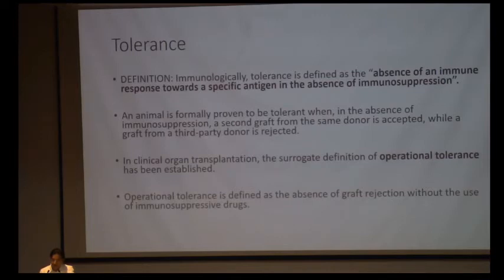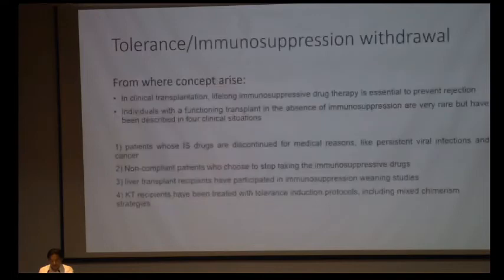Tolerance is defined as absence of an immune response towards a specific antigen in the absence of immunosuppression. An animal is formally proven to be tolerant when, in the absence of immunosuppression, a second graft from the same donor is accepted, while a third graft from a different donor is rejected. In clinical organ transplantation, the surrogate definition is called operational tolerance. We don't use the definition of tolerance; we always call it operational tolerance because it is based on looking at the picture over time and how things will go. Operational tolerance is defined as absence of graft rejection without the use of immunosuppressive drugs.